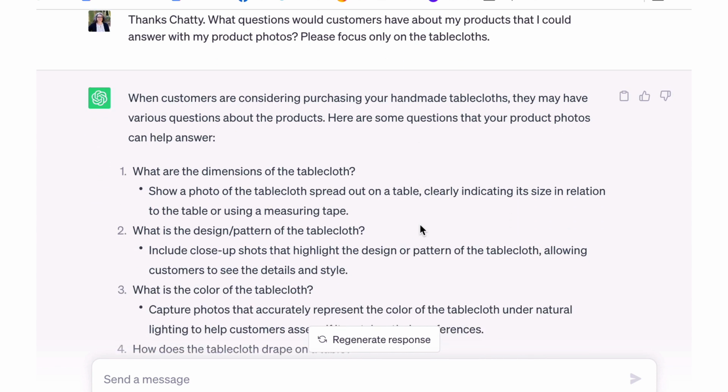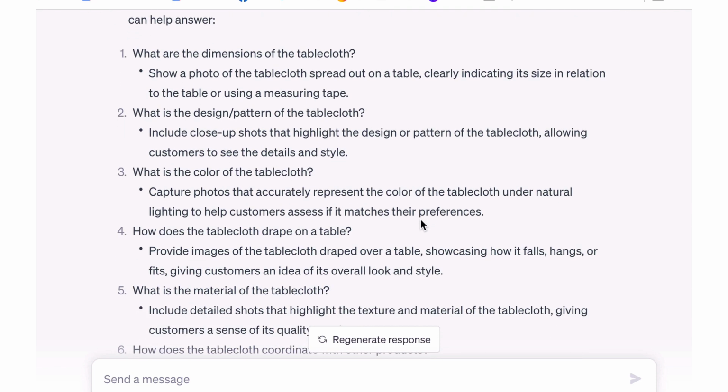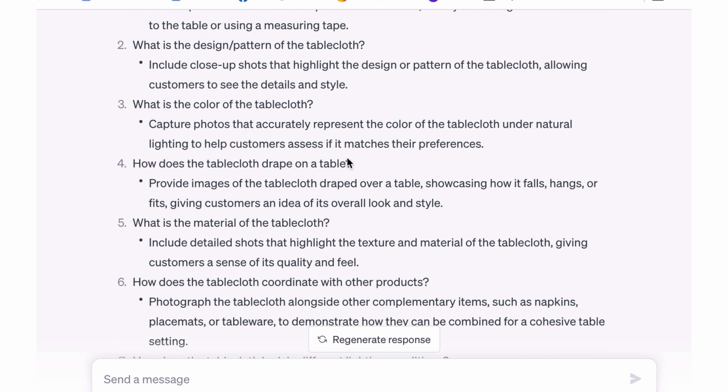So, here are some potential questions a customer might have regarding tablecloths, using these answers to decide whether or not to buy. So here it says, what are the dimensions of the tablecloth? And it says, show a photo of the tablecloth spread out on a table, clearly indicating its size in relation to the table or using a measuring tape. What is the design and pattern of the tablecloth? Include close-up shots that highlight the design or the pattern of the tablecloth, allowing customers to see the detail and style. What is the color?